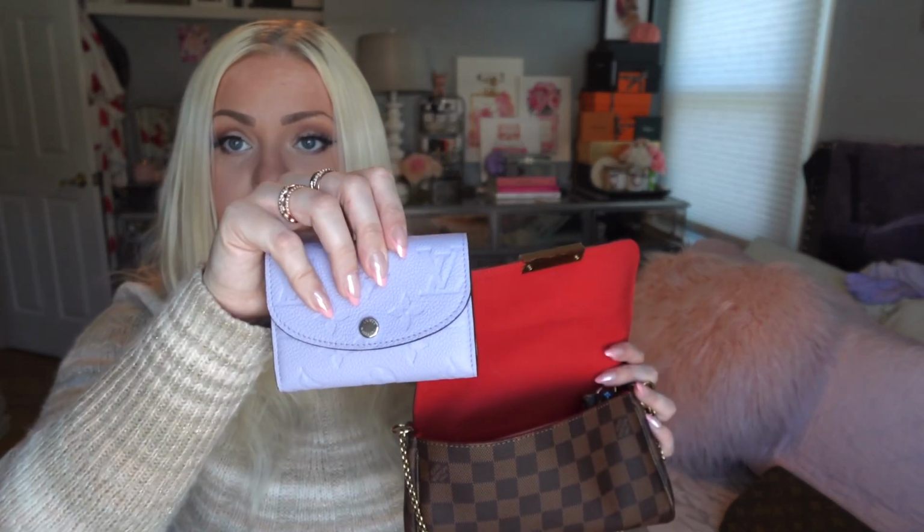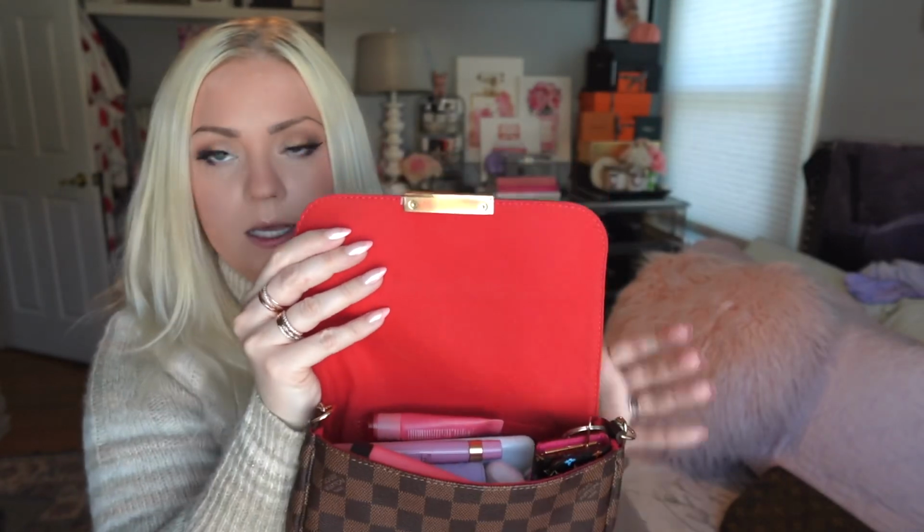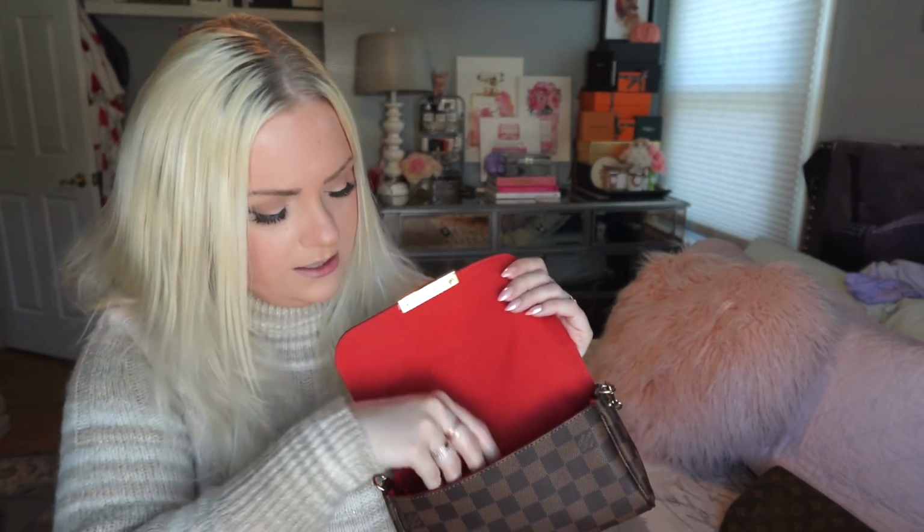So let's keep going. Let me put one more item in and see what fits. So I have my Louis Vuitton Rosalie card holder. Okay. All right. So if I remove my medicine pouch, I am able to put in the perfume, the lip gloss, hand cream, 4-ring key holder, my hand sanitizer, my Rosalie coin purse, and my phone. So this is a pretty small bag, but I do think it packs a punch. It does fit your essentials and a little bit more.